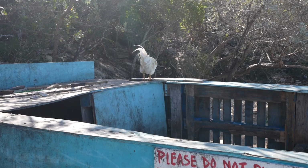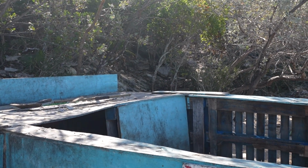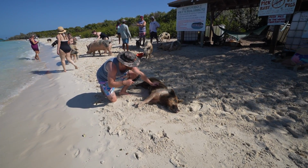Then you get some chickens, you put them on the beach, the chickens eat the pig poop, and then come Sunday is the pig roast. Guess where the pigs come for the pig roast? Well, you gotta get rid of your pigs somehow, because they're reproducing every single time. So guess what? This is an entire ecosystem of its own, and it's rolling in the money. As you can see behind me, the tour operators are bringing people here left and right.